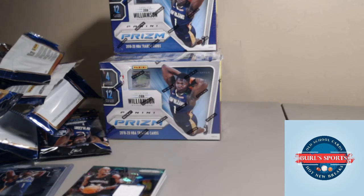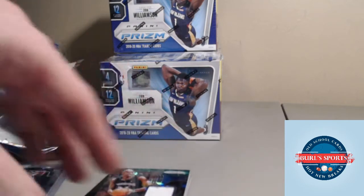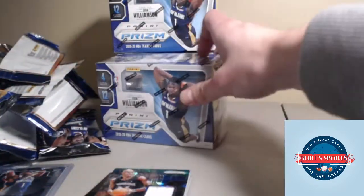Okay, so what the heck? We'll go ahead and do these last three, and that'll bring me down to a nice even number on the ones I've got left. So obviously big hits so far, still the RJ, Pascal, James Worthy, and then the Zion. Couple of really nice ones.